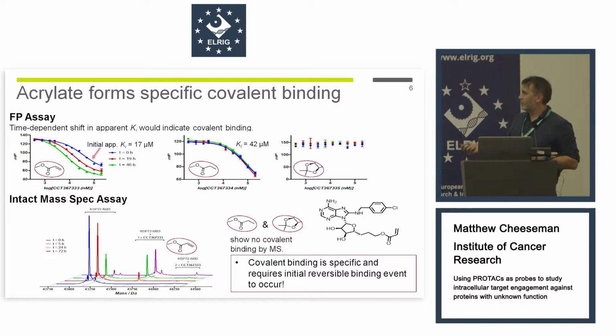We can also do this with intact protein mass spec. As you can see, over a time period, we mix together the covalent inhibitor with HSP72. We start off here, and as you go backwards from blue to red to green to purple, we're losing the starting protein, and then we're forming the covalent adduct. Do the same experiments with our two control compounds and you show that you don't form a covalent bond with them. So that was quite satisfying, and it all worked out rather well.